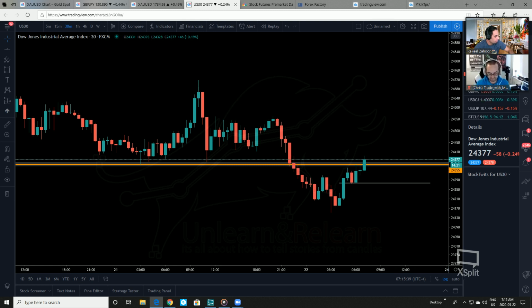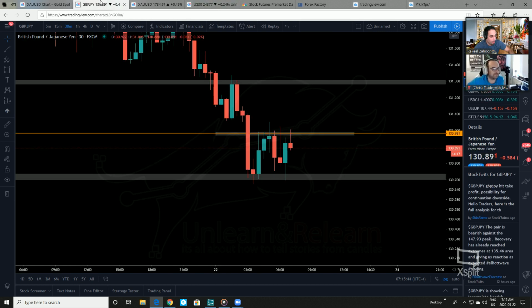Would you trade differently if your broker had spreads? Well, my broker has spreads, so I don't know how I should answer that. Every broker has spreads. Spreads are basically the cost of you to trade. If the spreads are high, it's going to cost you more to take a trade. If the spreads are low, it's going to cost you less to take a trade.